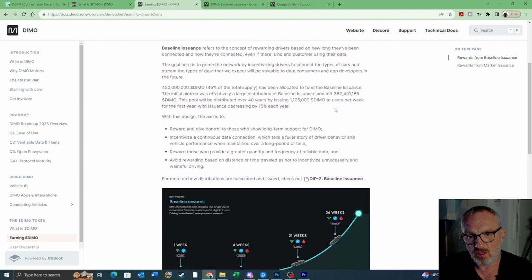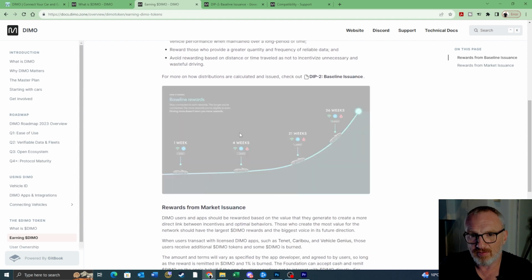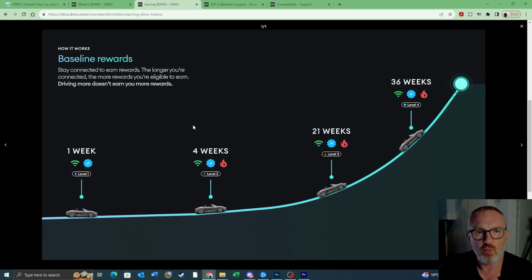Now, if we just come down here to this infographic, we can see the baseline rewards. It says stay connected to earn rewards. The longer you're connected, the more rewards you're eligible to earn. Driving more doesn't earn you more rewards. So basically, as long as you drive your vehicle at least once in any given reward period, you will be issued your reward tokens. Now, I believe the tokens are distributed each week on a Monday.